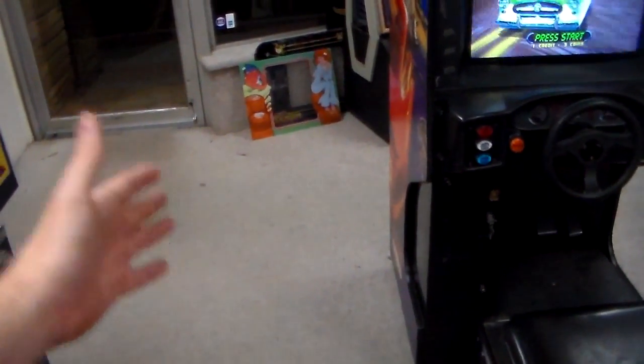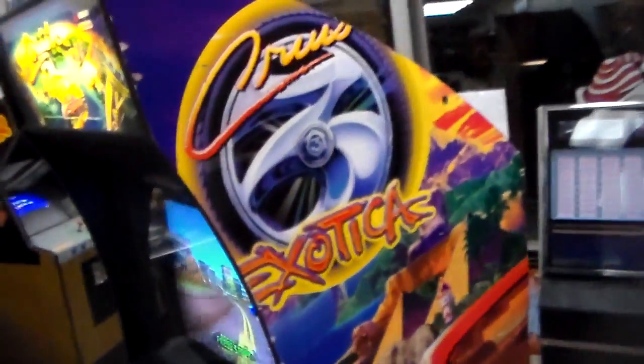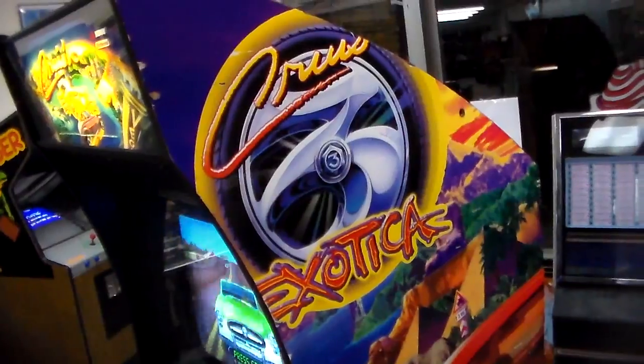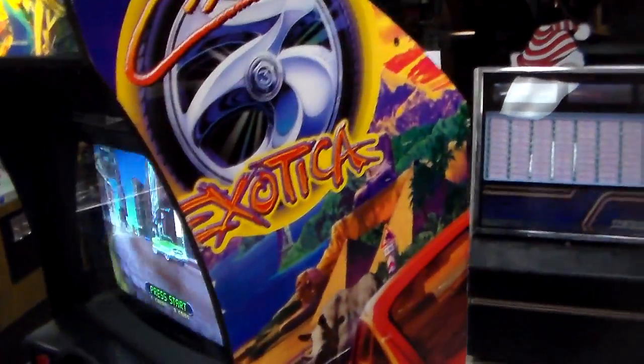So in that location, you could see the left side of this cabinet, and you could see the right side of this cabinet, so maybe that's why they only put it on one side. Somewhere out there, there may be another Cruis'n Exotica with the sticker only on the left. But who knows? So, neat little cabinet.